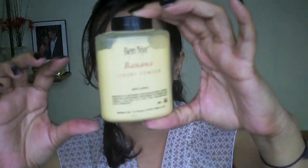My next product is the Kim Kardashian made famous Ben Nye Banana Luxury Powder. I know I should have gone for the smaller container. I've had this for months and you can see how little I have used. It is the most fabulous under eye powder.